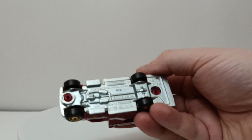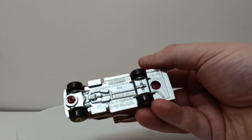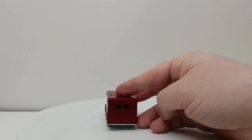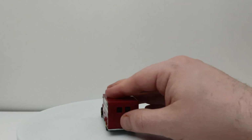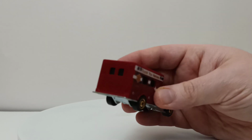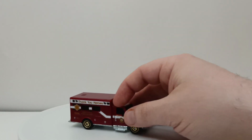International ambulance. Of course, the camera is not going to focus, but that's all right. It just reads International Ambulance, 2018, made in Thailand. The back doesn't have a whole lot of detail other than the casted-in details with the two rear doors and some lights. Again, this is another perfect casting to add some more of your personal details with some paint pens and such.